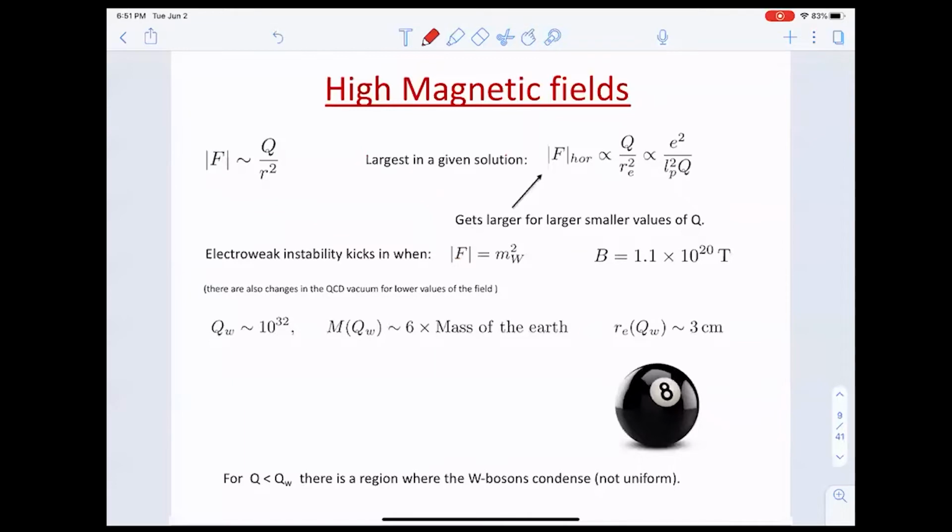Now, how high is the magnetic field in our solution? Well, the magnetic field had this expression that we discussed before. And so it's largest in a given solution near the horizon, where we have to put Q over R_E squared. And when we use the expression for R_E, we find that the magnetic field is inversely proportional to the charge. But of course, with a proportionality constant that involves the Planck scale, so this is very large when the charge is small. And as the charge becomes larger and larger, the actual proper size of the magnetic field becomes smaller.